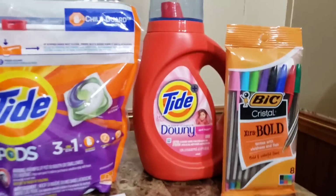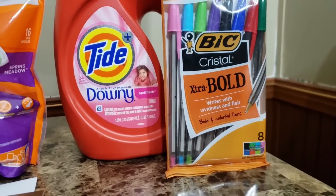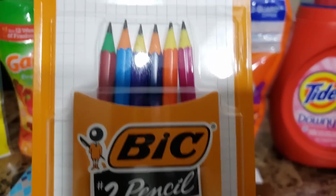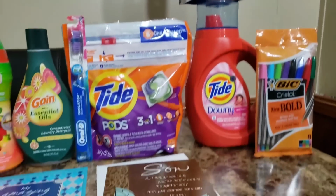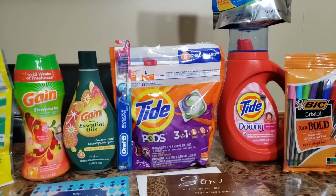And the Big Classic Bold Pencils. Pens. Now, I have been getting the pencils all day, but the store that I was at did not have them. I've been getting these all day. These are 25 cents with that digital coupon. Those are 65 cents with that digital coupon. So, they are $1.65 with the dollar coupon off, making those 65 cents.